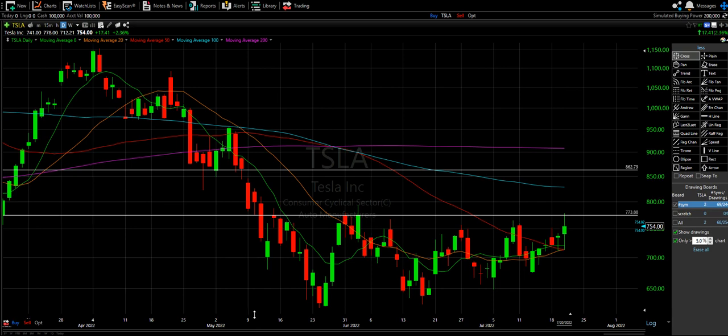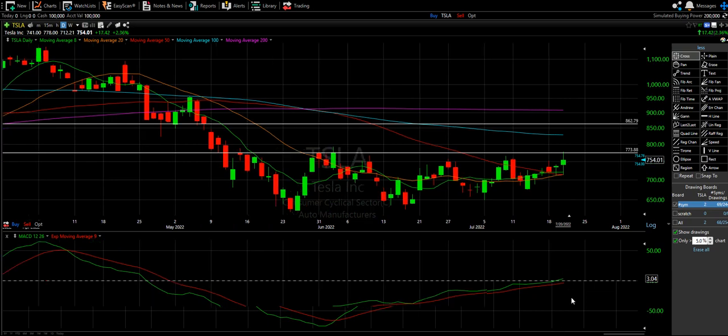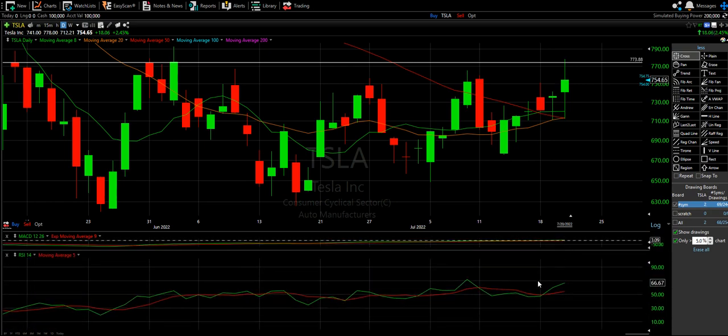Let's just look at the other indicators real quick. I did get to that a little late last time. Nice, MACD, green is over red, which is perfect, and it looks like it's actually sloping up just a little bit. Let me get a nice little zoom, and then, nice, RSI, same thing.